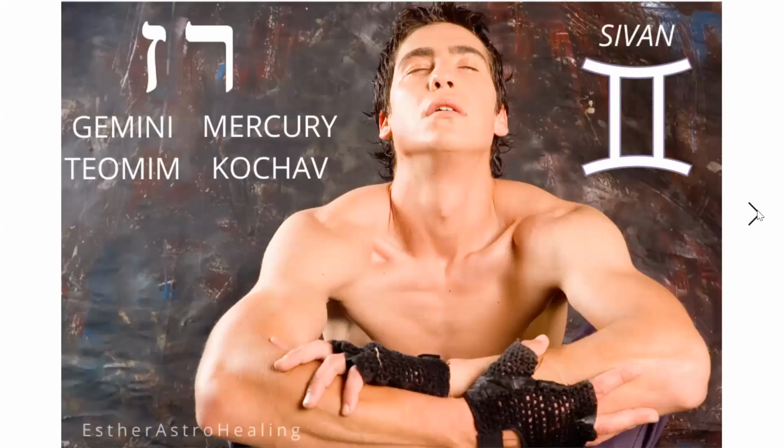The next one is magnificent Gemini, and the month in Hebrew is Sivan, and two letters represent it, Resh and Zayin. The letter Resh creates Mercury, in Hebrew called Kochav, and the letter Zayin creates Gemini, in Hebrew called Teomim. So these are really amazing tools as well. I just want to remind you, you can simply close your eyes, exactly as this beautiful Gemini does, and imagine these letters inside. This is how we can control the energetic force of planets and signs.